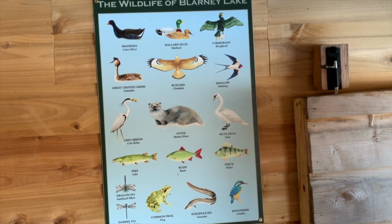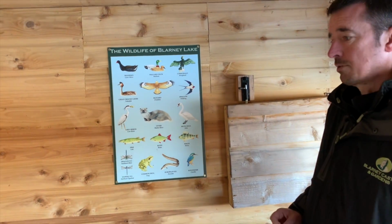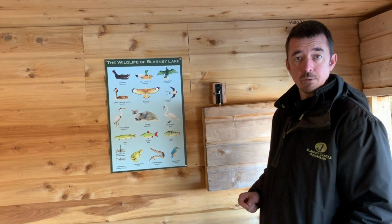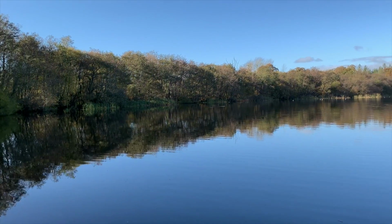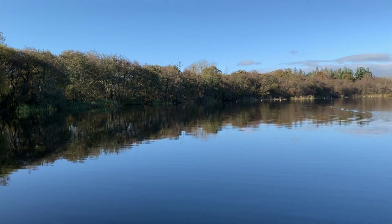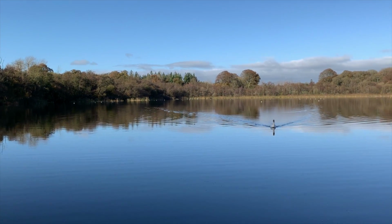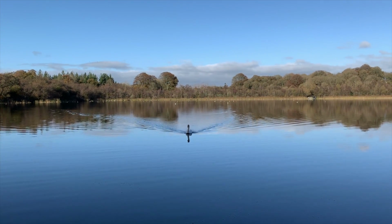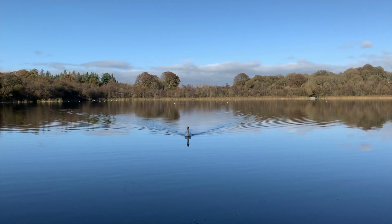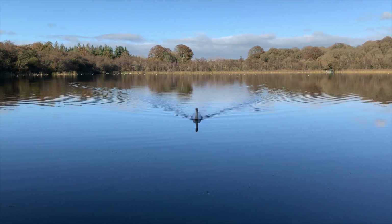We don't want to overcomplicate things, but it's a good way of introducing the general public to some of the wildlife. But have a look out at the view. It's a very popular spot, and we often find that people tend to come in here and sit down for quite a while. And there's one of our resident swans coming in to make an appearance for you as well, which is lovely, especially today with the water so still.